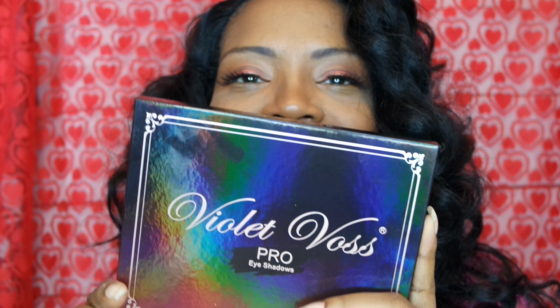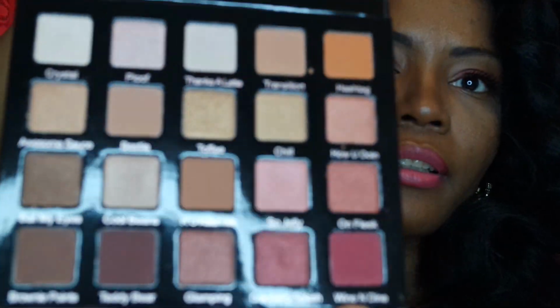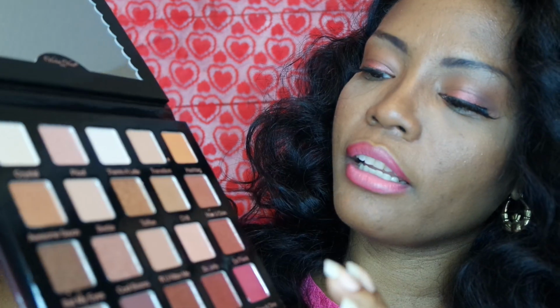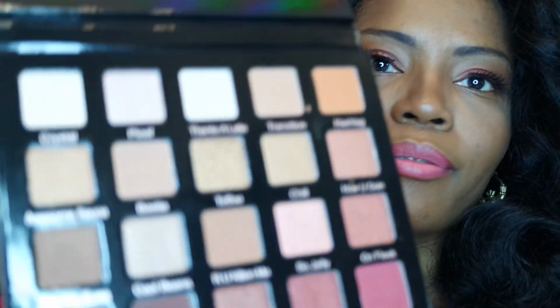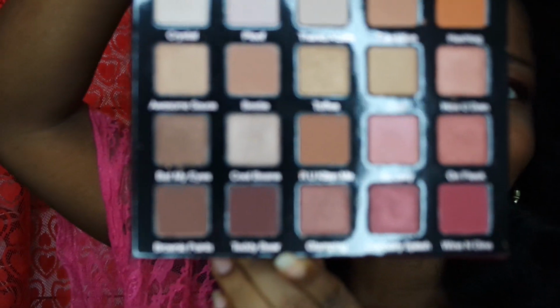My eyeshadow pick for the month of February. This is what's on my eyes today. The Violet Voss Pro eyeshadow. Ooh, almost dropped it too. Look at that, you guys. Isn't that pretty? This is what's on my lid right now. This is the Cranberry Splash. I used some hashtag and teddy bear. Isn't that pretty? Oh my god.